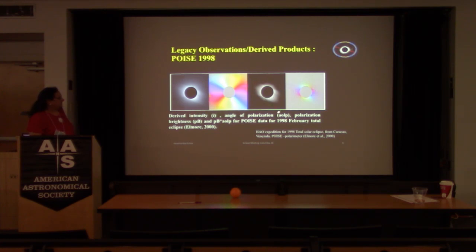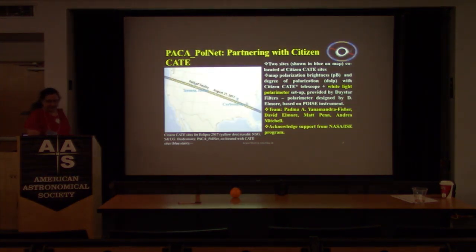So our experiment, which is supported by the NASA ICE program that Lika has initiated, we call the PACA PolNet. What we're doing is we're partnering with the Citizen CATE experiment that you heard about today and yesterday. We basically have two sites that are selected, the blue stars, I guess they slipped off the graph a little bit, but they'll be in Teutonia, Idaho, and Carbondale, Illinois, which are co-located with CATE sites because our experiment essentially builds on the heritage of the CATE experiment. That is, we have standardized it to have the same telescopes as the CATE experiments, and we are co-located with them so we can compare the polarization.